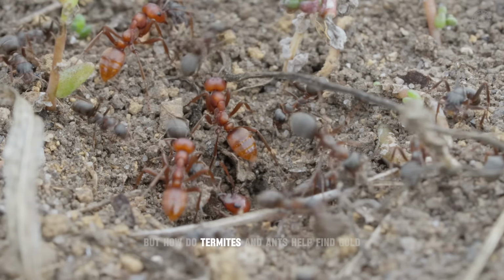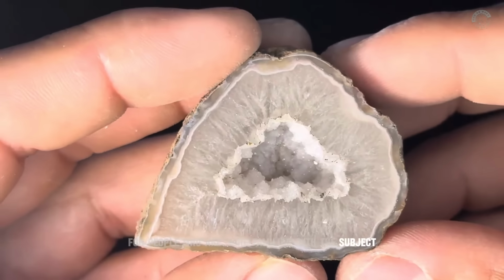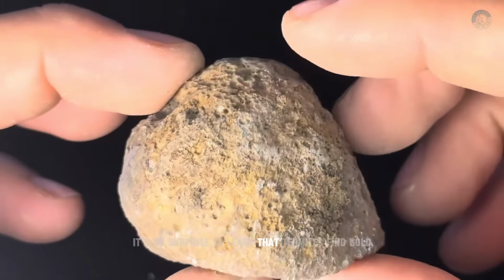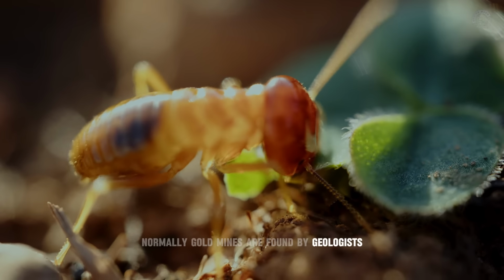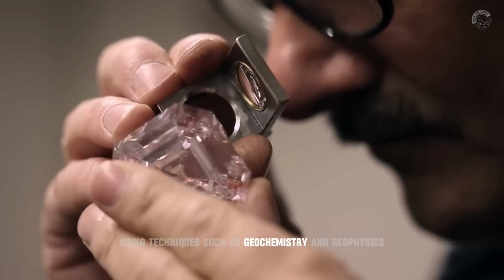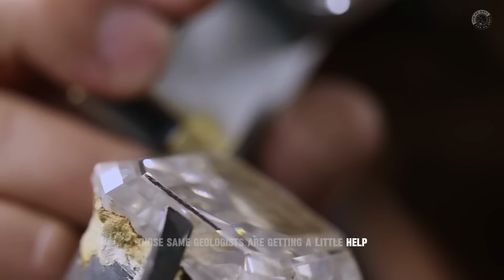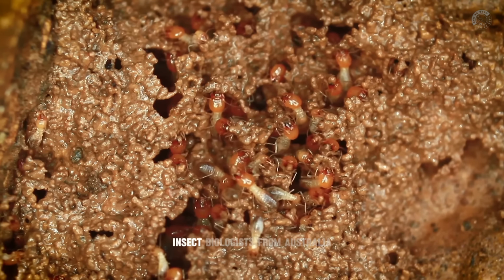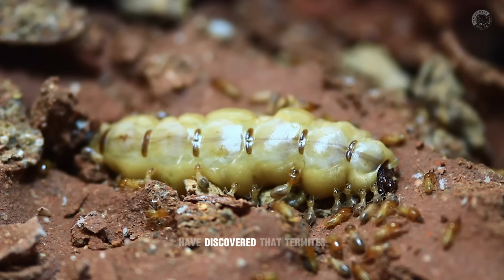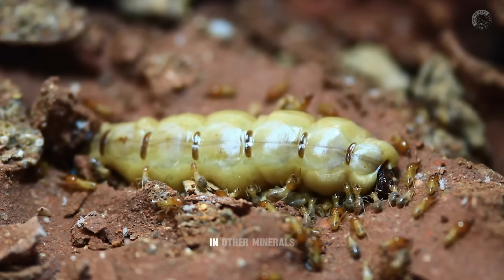But how do termites and ants help find gold, diamonds, and other valuable minerals? For people who are more familiar with the subject, it's no surprise to learn that termites find gold. Normally, gold mines are found by geologists using techniques such as geochemistry and geophysics. But now those same geologists are getting a little help from an army of specialized miners the size of a grain of rice. Insect biologists from Australia have discovered that termites and ants are excellent indicators of the presence of gold mines and other minerals.